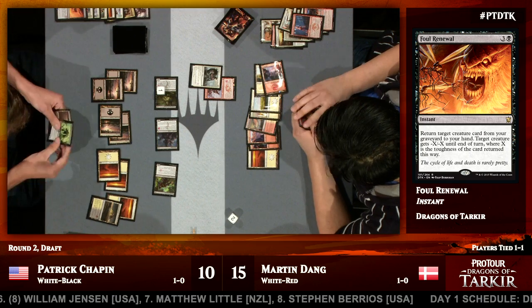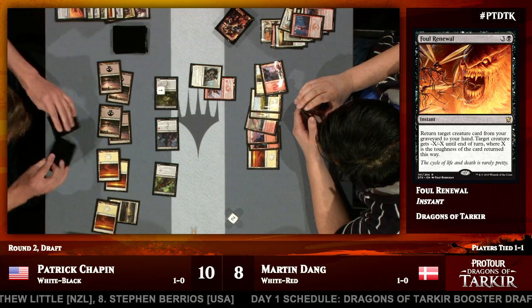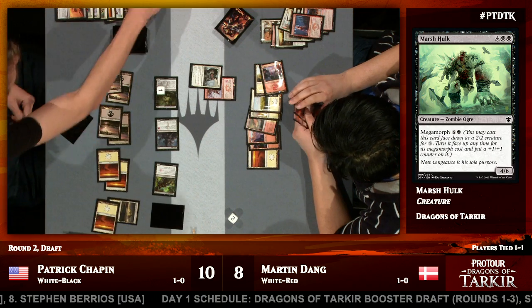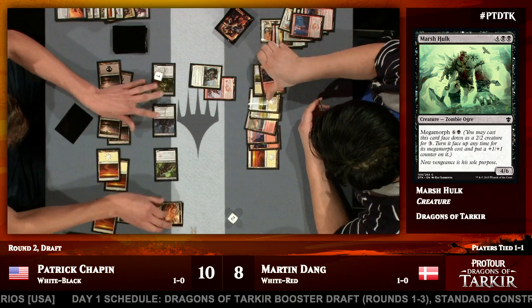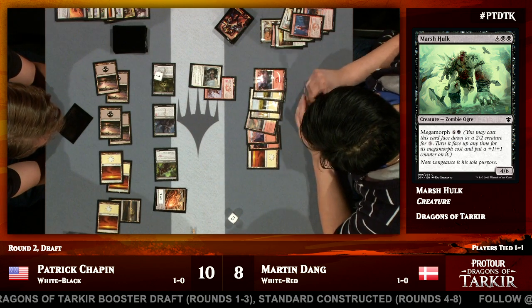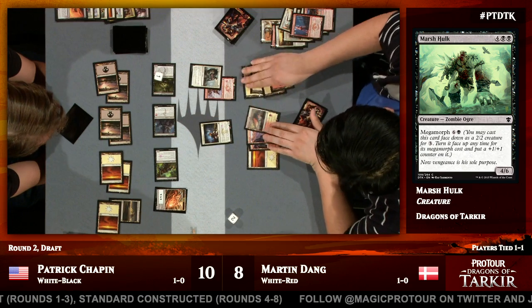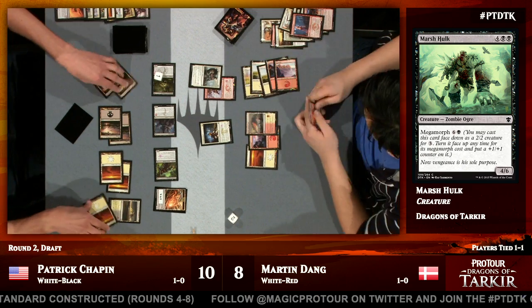Do we have an idea of what Chapin has in his hand right now? He's got a Swamp and a Marsh Hulk. Okay, so he's going to go ahead and play the Marsh Hulk face down, just, again, to protect against something like a dash creature. Can't quite see that draw for Dang. Strong Arm Monk. Aha.